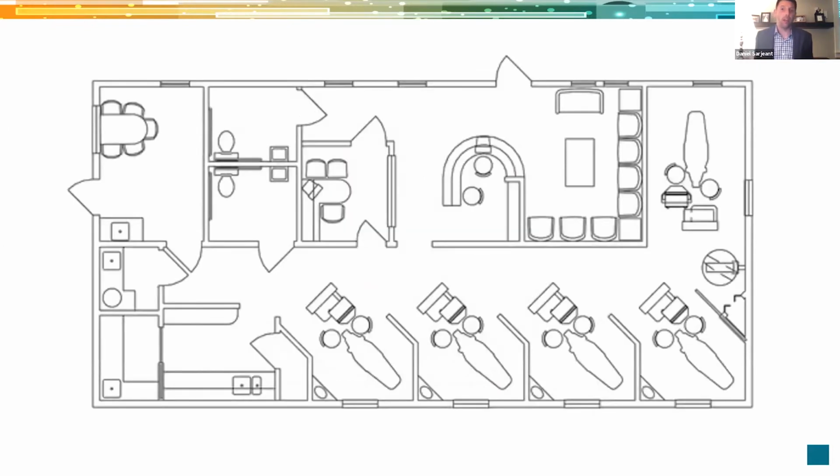I found this dental plan online. This is an actual dental office that somebody designed. I don't know who it was, but I picked it because, Dr. Joy, to your point, I Googled very tight dental space, and this is what came up. If I'm looking at those two images and looking at the position that those practitioners and operators might be in relative to the equipment in that room, I think this one gives me a little bit of claustrophobia.